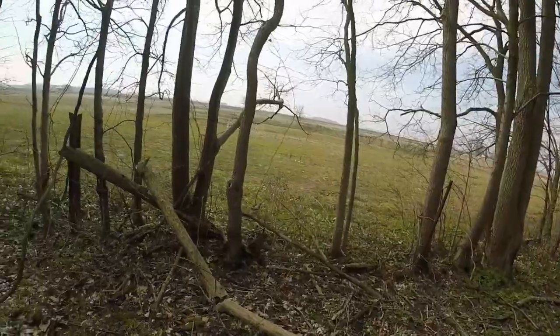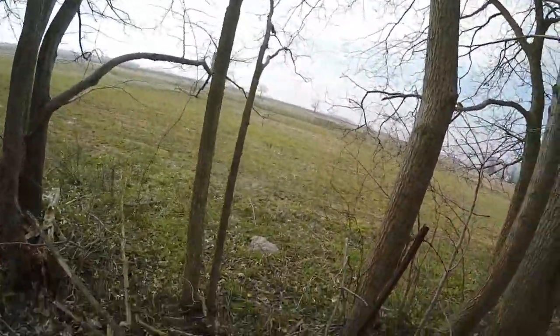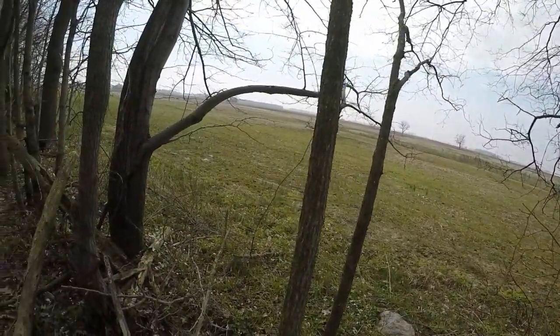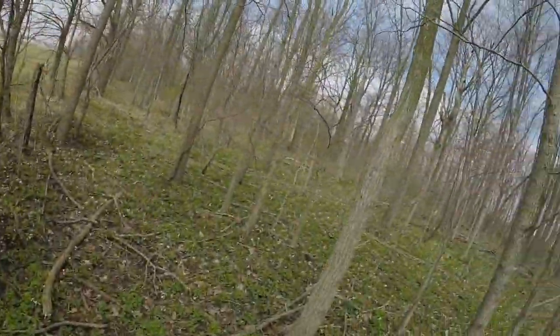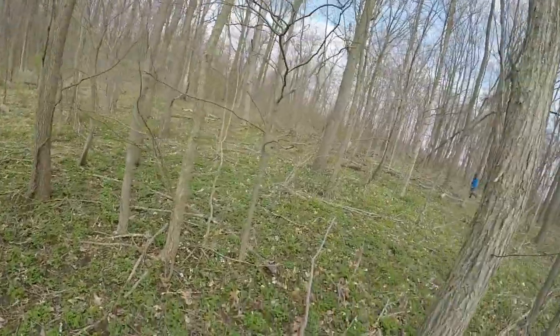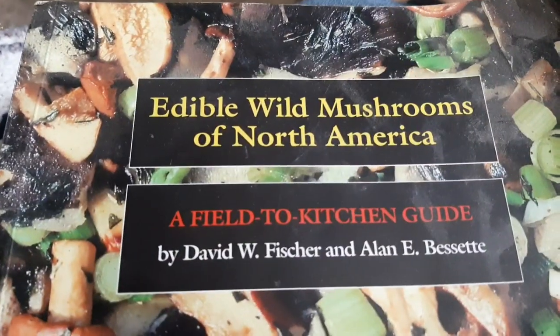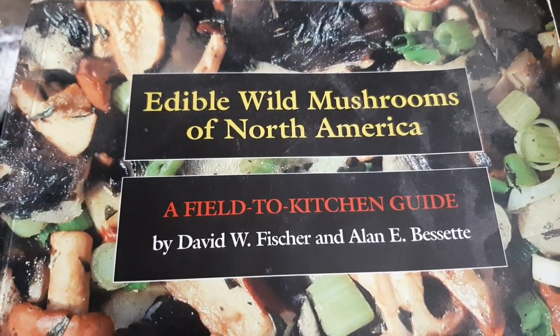Yeah, don't go picking wild mushrooms. You don't know what they are and eating them, you could die. A lot of them are very toxic and will kill you. And there are a lot of look-alike mushrooms. Some are poisonous, some are not. There's even a false morel that will kill you. So, this is my edible wild mushrooms of North America field to kitchen guide.